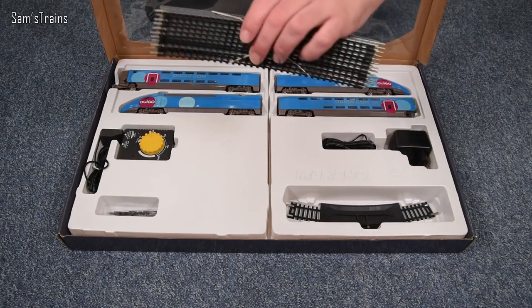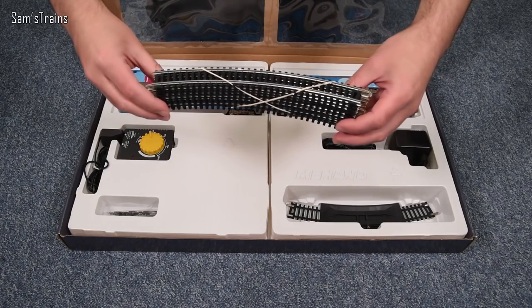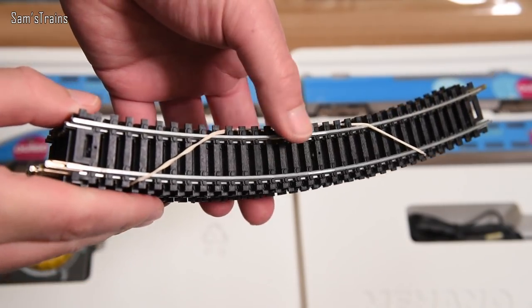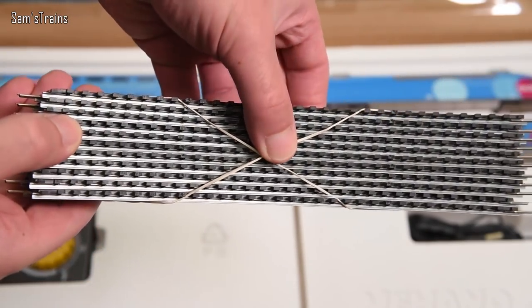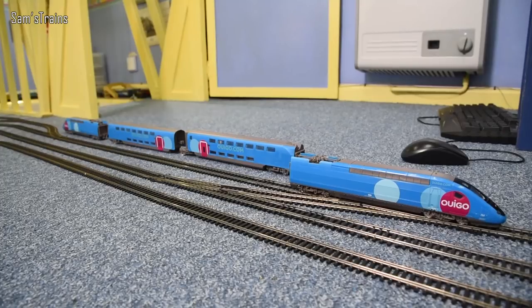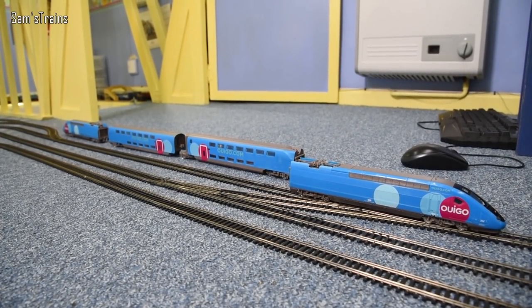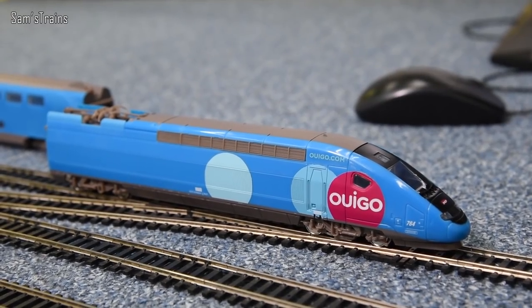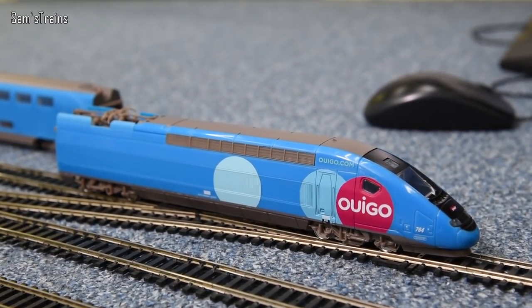It's made of steel and it's just a circle. It's not an oval. You don't get any straights, which isn't going to be an awful lot of fun, I shouldn't think. I think Hornby's train sets are much better with their nickel silver track, and they do tend to include straights as well. That said, it's probably still worth getting these Mehano sets because of the controllers, which are really, really good.